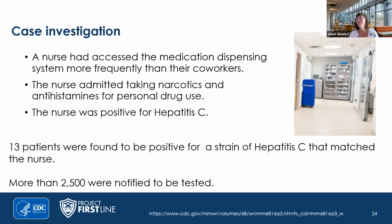And this nurse admitted to taking narcotics and antihistamines for personal drug use. It's important to note antihistamines. There are many drugs aside from narcotics that have high street values. And so more than just narcotics were involved in this case. The nurse tested positive for hepatitis C, and 13 patients were found to be positive for the same strain of hepatitis C that matched the nurse.